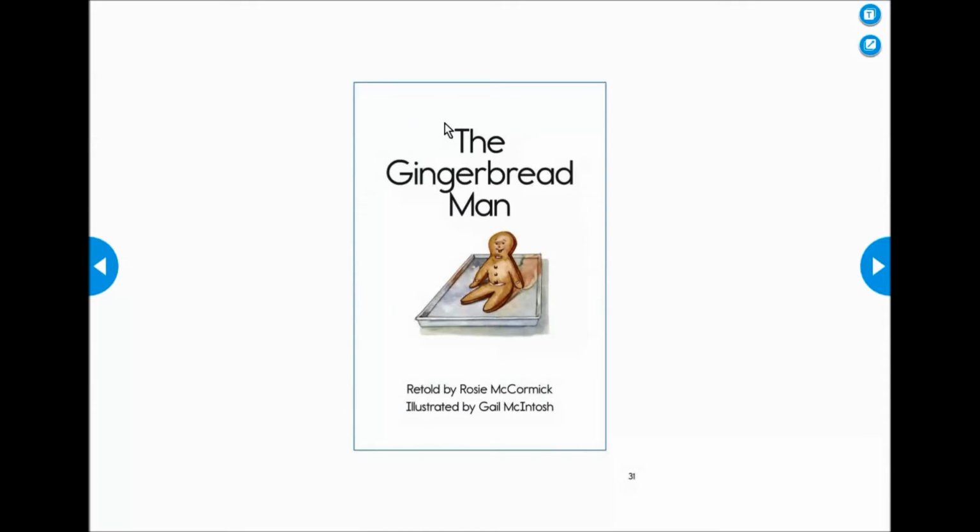Today, we're reading the Gingerbread Man. Author is Rosie McCormick, and the illustrator is Gail McIntosh. The Gingerbread Man is in bigger letters and words because this is the title. Remember, Rosie is our author. She wrote our words. And Gail is the illustrator. He drew the pictures.